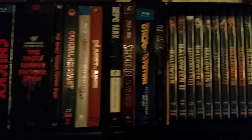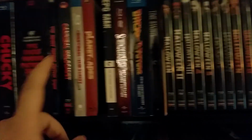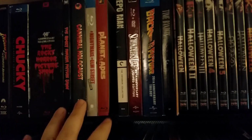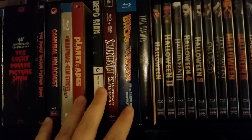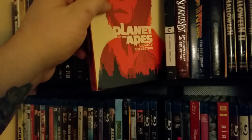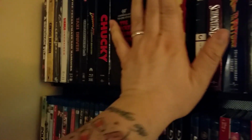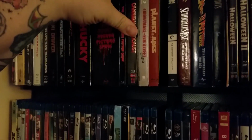Some of these other ones, I did pick up Cannibal Holocaust right when that came out. A lot of these were really inexpensive. I got this Planet of the Apes on Blu-ray, the original Legacy collection, all the original films. I think it was $8 at Best Buy when it was on sale, so that was a pretty good deal there.